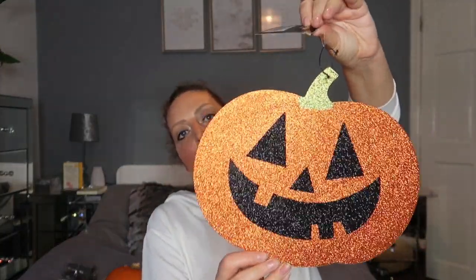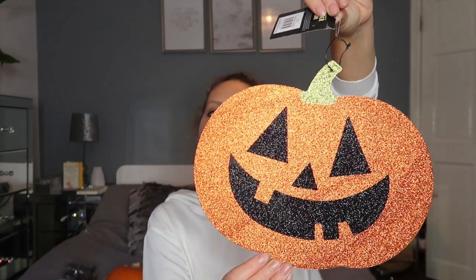Now I got this to hang in the window because obviously Halloween is going to be a little bit different this year with COVID still going around. People aren't, I don't think, going to want children going to random houses, everybody putting their hands into pots of sweets. So what's been suggested where I live is that we do a kind of treasure hunt.